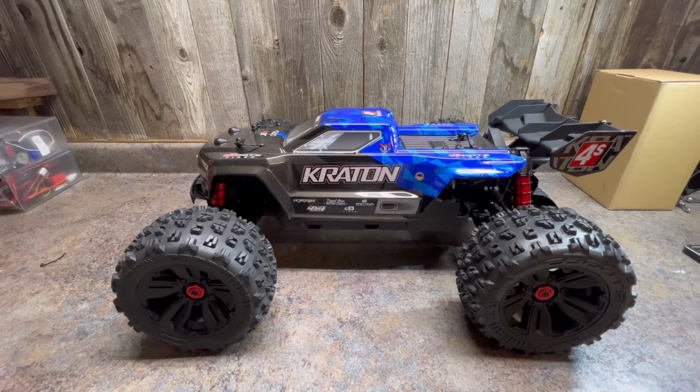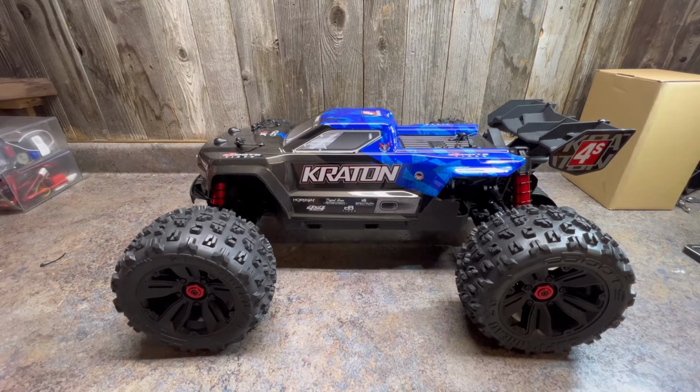So that's kind of the backstory on this. This was supposed to be my first Arrma. Got impatient, didn't like waiting anymore, bought a few others, and now I went back and forth in my brain. I had a hard time deciding. The reason I didn't pre-order it sooner: do I want an Outcast? Do I want the Kraton? Do I want an Outcast?